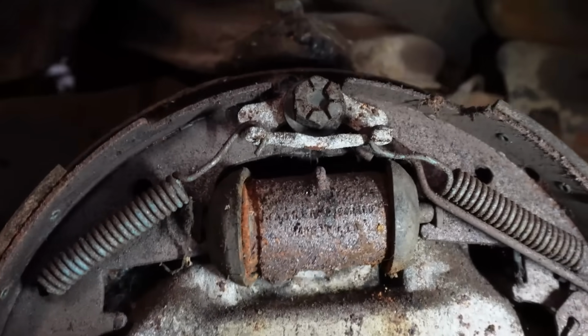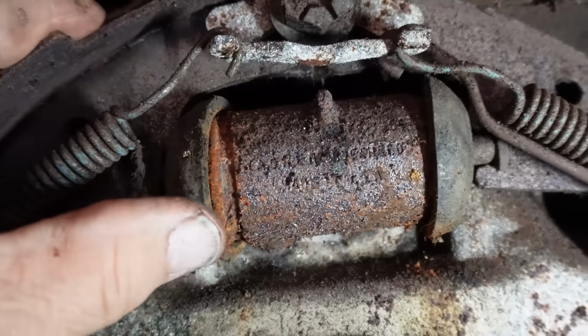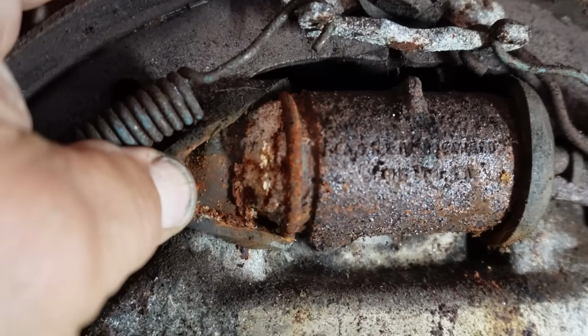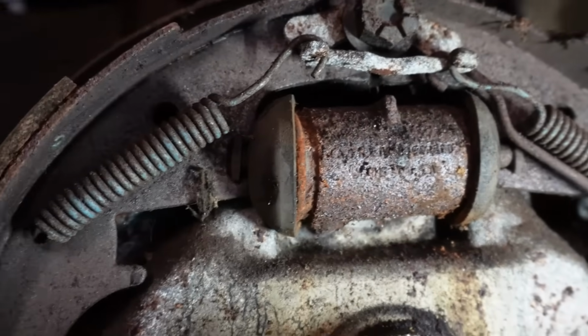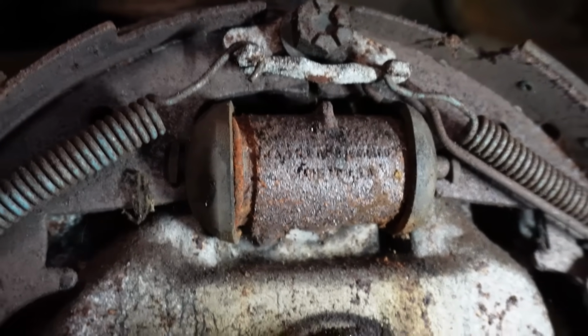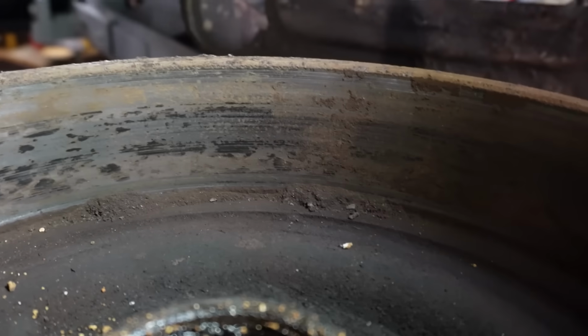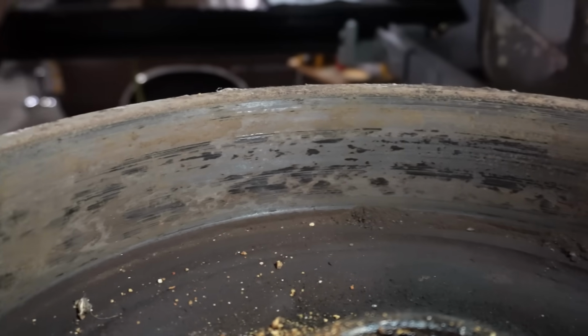So, got the driver's side apart, and again, the shoes and hardware aren't that old. We got all new wheel cylinders and hoses and everything, but wanted to show that to you. She's pretty full of crust. The drum definitely needs turned. Not quite as bad as the right front, but we'll get these drums turned up. There's no deep grooves, just surface rust.